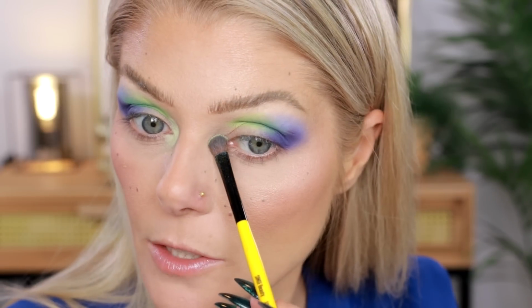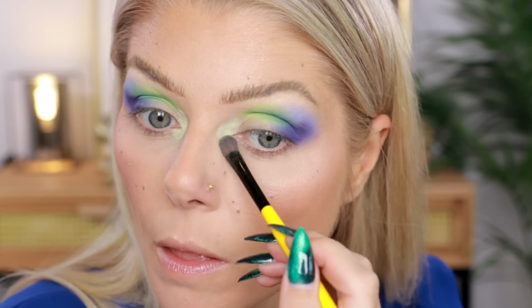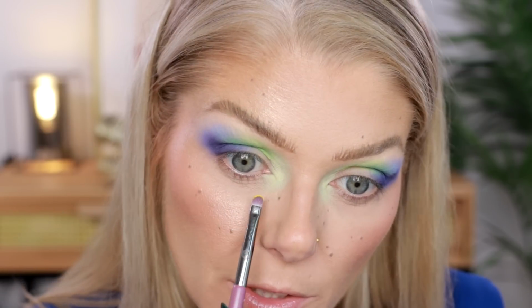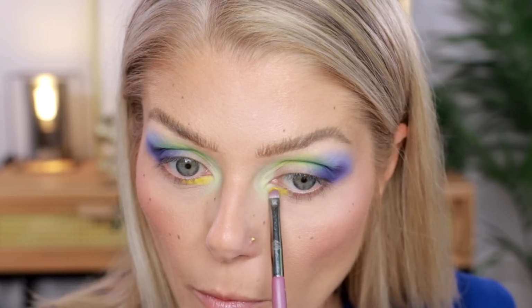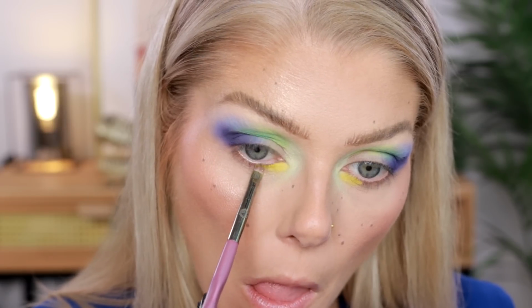I will say these shades are very lightly packed, so they're giving some fallout in the pan for sure. And I'm just packing this on because it's more like a neon pastel. So there is a brighter yellow that's called Marigold. I'll do a little bit of that on the lower lash line before we do the orange. And again, I'm just putting shades down.